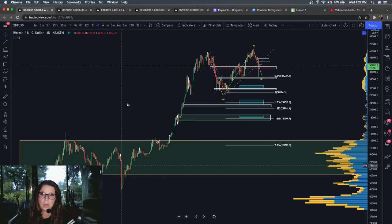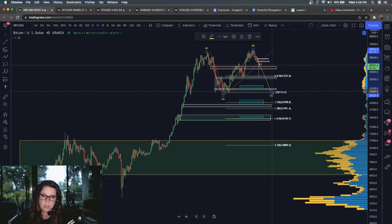Okay, so what else? Of course, a running flat is still a running flat. If it comes down to the 1-to-1, that's still very bullish because we don't break the A wave. If we do break it and we make an expanded flat and we come down deeper to one of these fib levels and we fill all these gaps, the only thing we need to worry about is breaking this level here and coming into the wave one. Let's worry about it when the time comes.